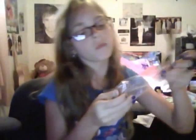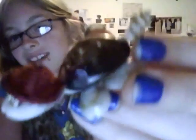Next is this turtle. I'll show it to you. It's stapled at the top, and I don't want to go through all that. So, no, I did not staple it. Do not think I stapled it. It's a grandma. Yay, it's a grandma!